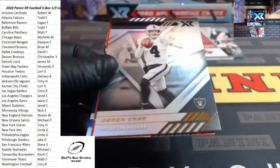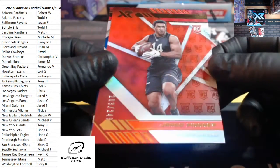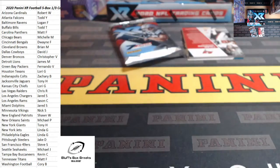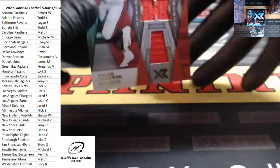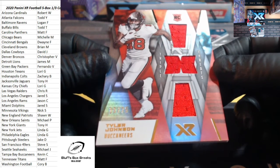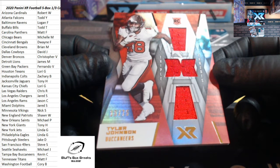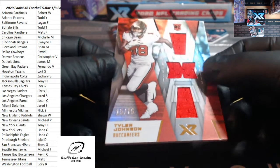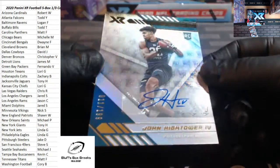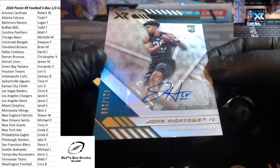Danielle Hunter, Vikings. Derek Carr. Red Jared Pinkney, /249 for the Falcons. Julio /199 blue, Falcons. Bucks again, Tyler Johnson, triple /75. Bucks, Kevin. Oh, that's awesome. We like Joey. John Hightower, rookie auto /199. Eagles, Linda. Cleaning up.